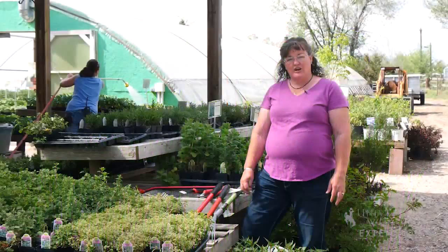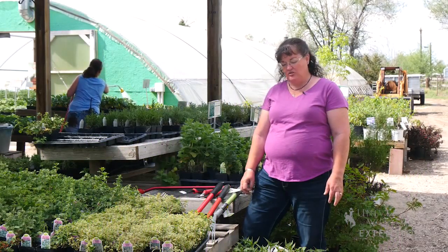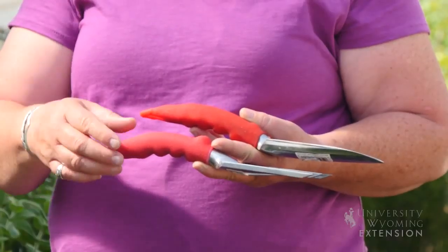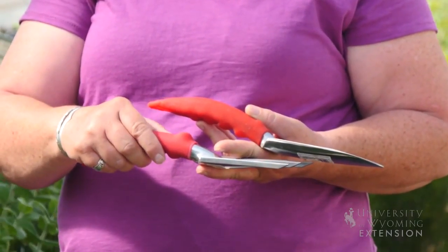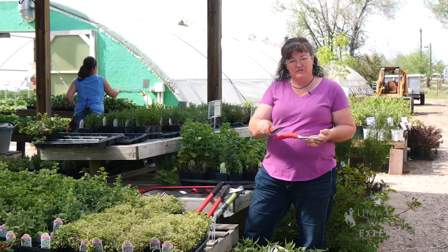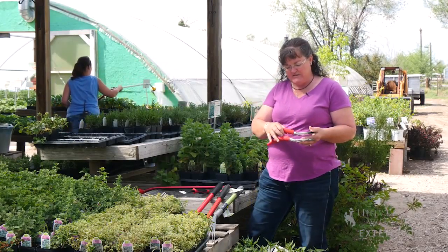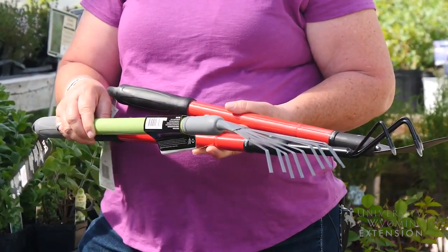So whether you're looking for garden tools for yourself or someone else who may have some gardening accessibility issues, there are a variety of tools on the market these days. One of the early ones that came out were tools that had these arched handles to them, and they give a little bit more leverage for people who may have arthritis or some mobility issues in their hands and their wrists.